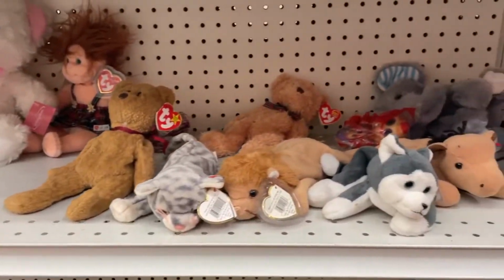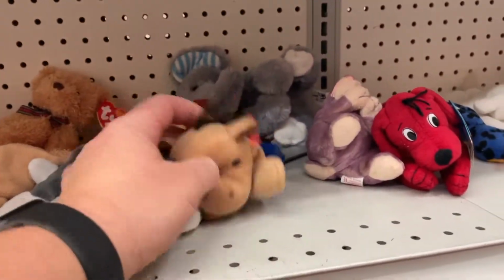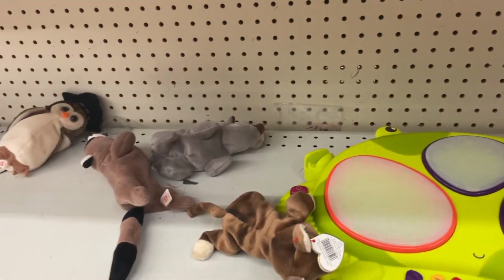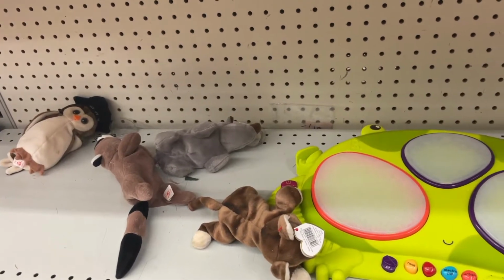Check this out, guys. The Beanie Babies. I'm going to be rich. I don't have to work anymore. Oh, there's more down there. Let's go.